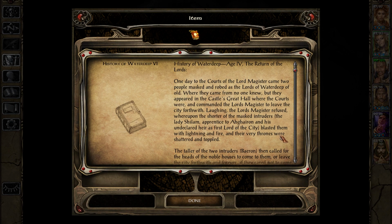Age 4, the return of the lords. One day, to the courts of the Lord Magister came 2 people masked and robed as lords of Waterdeep of old. Where they came from no one knew, but they appeared in the castle's great hall where the courts were, and commanded the Lord's Magister to leave the city forthwith.